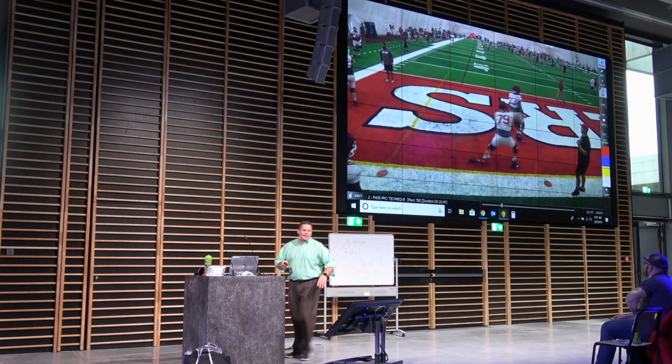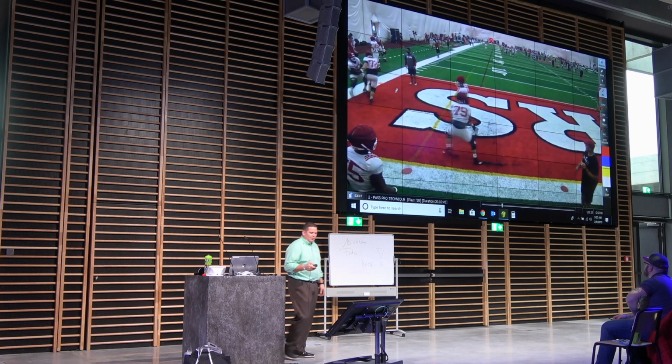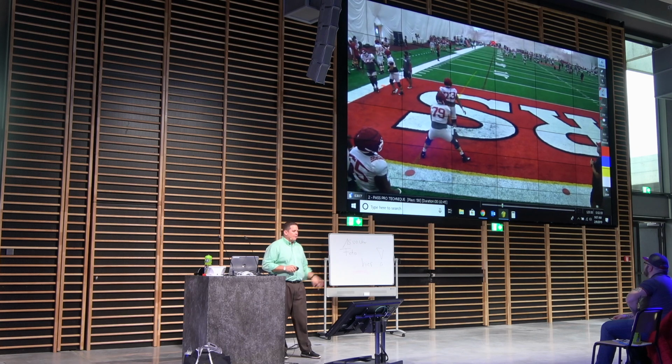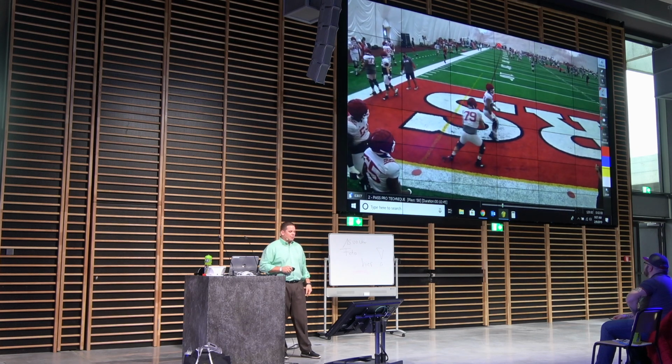Here's the big tall kid, got a little bit of a hunchback. You'll see a little bit more roundness. I'm going to go slow motion here. You see us drilling, the way we'll work this? Two of us will work the drill together, give guys reps.